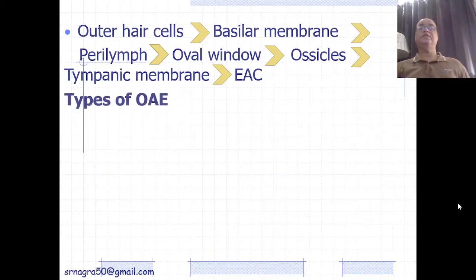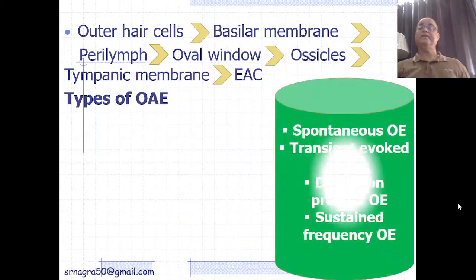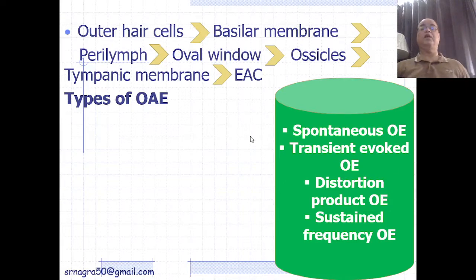There are four types of these otoacoustic emissions. One is spontaneous otoacoustic emission, which means that it is without any sound stimulus, and it is present if the hearing loss is up to 30 decibel. Then is the transient evoked otoacoustic emissions. These are emitted in response to stimulus of a short duration sound, which may be a click or the tone burst. Then there is distortion product otoacoustic emissions, in which the sound is emitted in response to stimulus by simultaneous tones of two different frequencies. And then there is sustained frequency otoacoustic emissions. This is in response to continuous tone, but this is not used clinically.